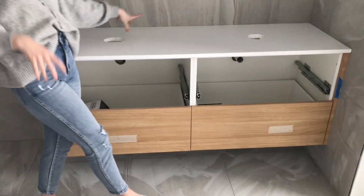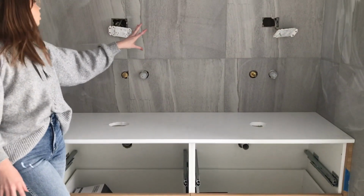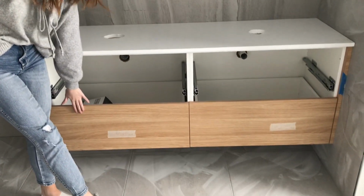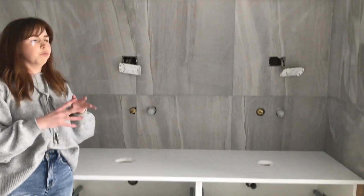Double basin, so that will go there. Tapware here, and then we're also going to be putting in a shaving cabinet, which Matthew's dad is going to do, which is going to be made out of this timber here, with mirrors so that we can put everything behind there, and it'll really finish off this space.